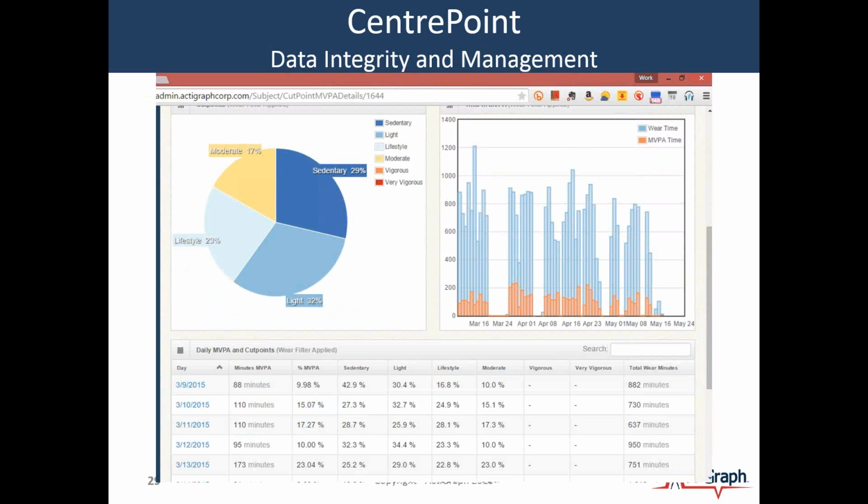Drilling down even further into a subject's page, I've got the ability also to see some processed metrics as they come in real time from the subject's mobile application. Here's a view of MVPA data plus wear, non-wear time data. All that's available at any time by just drilling down into the subject's page. And you can see all of these summary measures here are coming in real time.